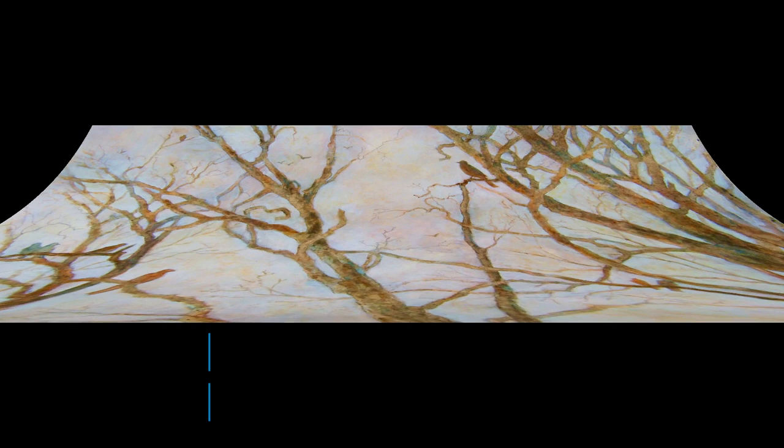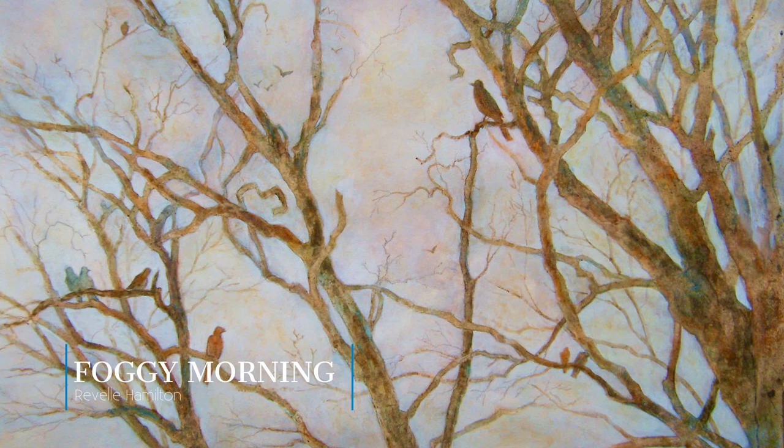Ravel Hamilton, Foggy Morning, also was an award of merit. It's a good example of how to use watercolor in a way that's not quite so traditional, and yet a very traditional subject of birds and trees on a foggy morning. But if you look carefully at the background, there must be layers and layers of color. It's very rich.